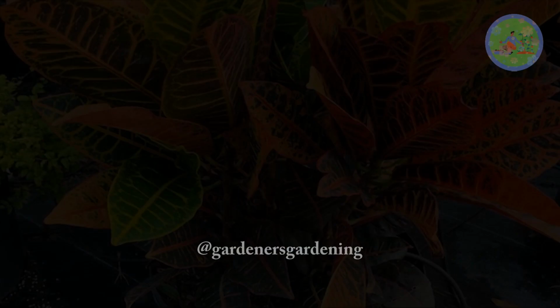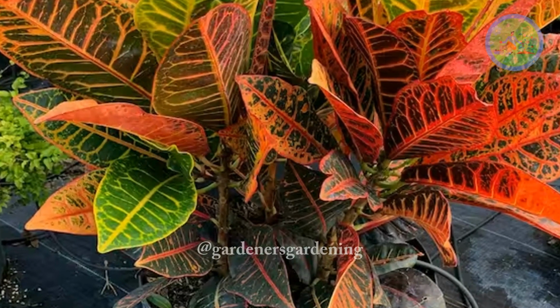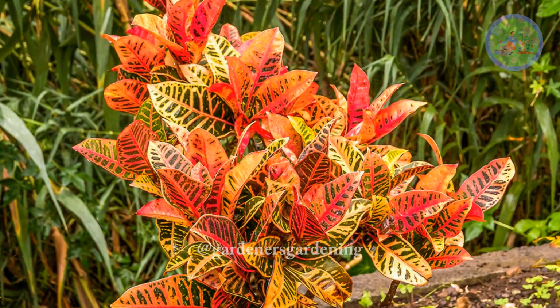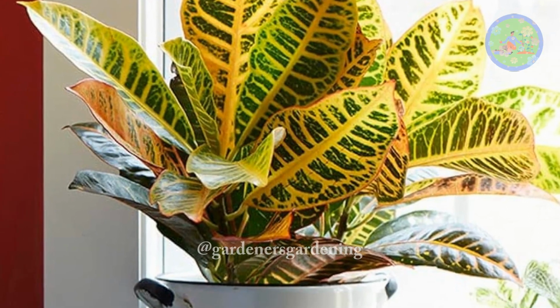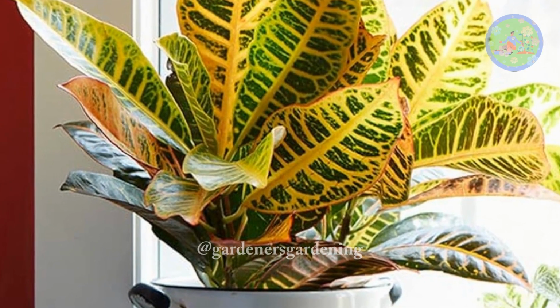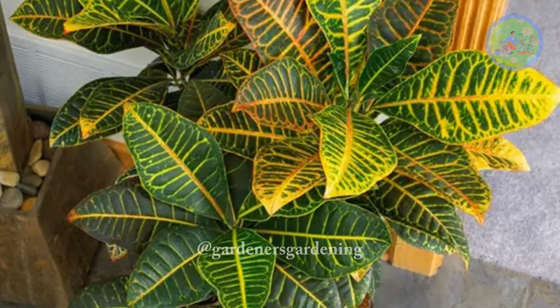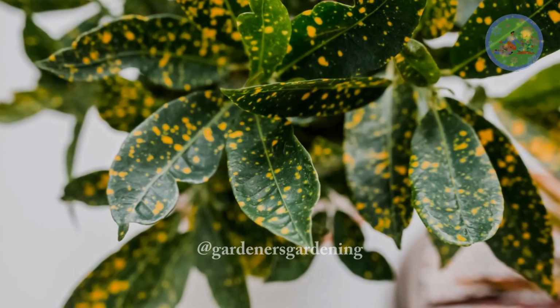Croton features colorful leaves. They prefer warm, humid climates. Although it is an excellent outdoor plant, it can be grown successfully in pots indoors. Choose a 12 inch pot for your croton plant. Give it well-draining, compost-rich soil to get a healthy large plant. It likes sunlight and regular watering.